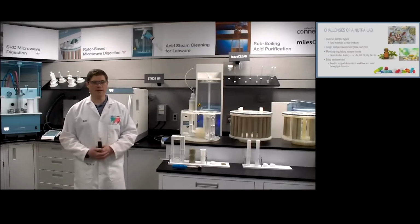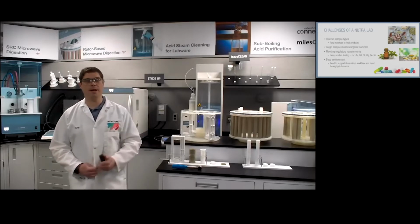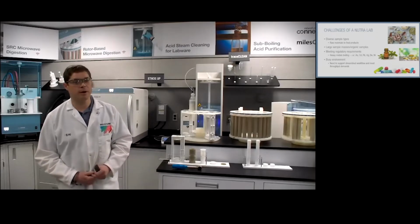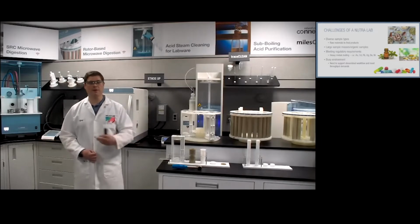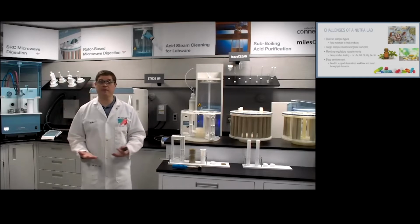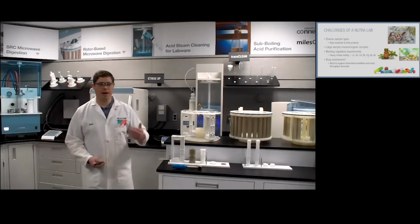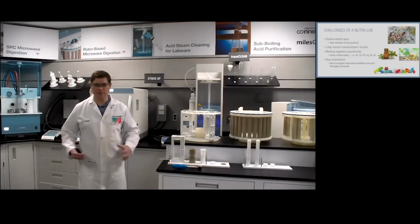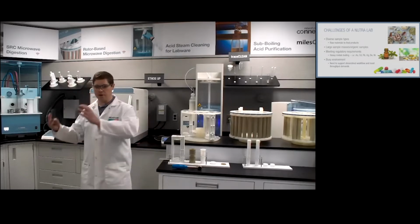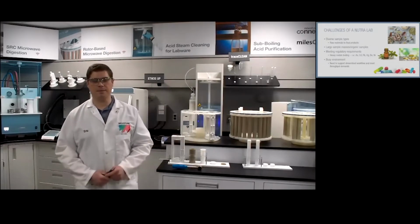We need to do all of this and process our samples and get complete digestions while making sure that we're meeting our regulatory requirements for Proposition 65 and testing for all of our metals of interest. And of course, Nutra labs are very, very busy environments. So you want to have a digestion solution that's not a bottleneck, but integrates into a streamlined workflow in your lab where you can weigh out your samples, digest them, dilute them up, and put them onto your ICP-MS.